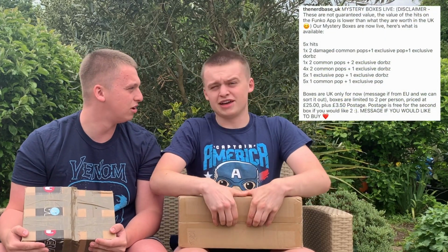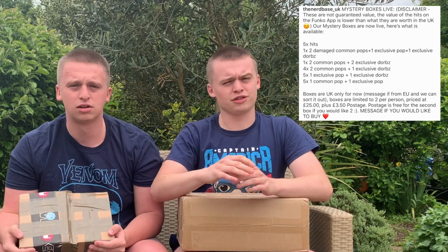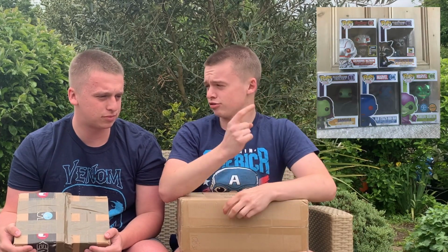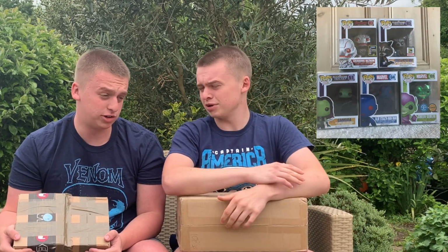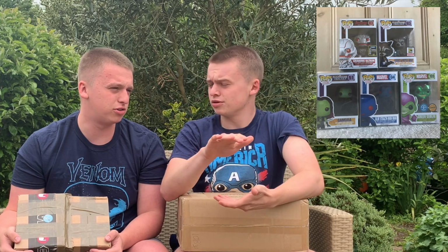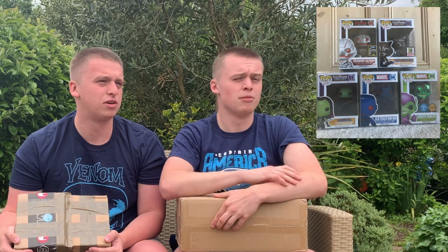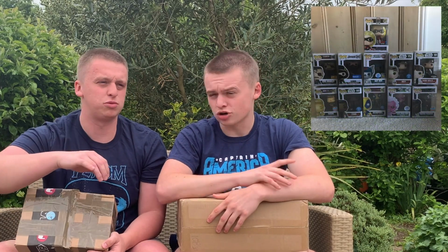And so these ones, the hits were... Well, how much were these? They were £25 each, yeah. And then it was like £3 postage, I believe. But the hits, there was the Grinning Ultron, the Green Goblin Chase, which was metallic, I believe, which is so cool. Rocket with the potted group with the proper sticker. And there was a blue suit Iron Man. And then there was one more that I can't remember. So the possibilities for this one, you Gamora.